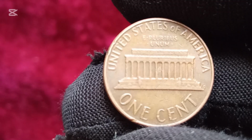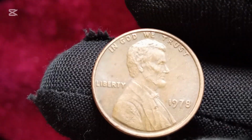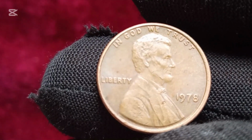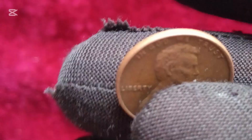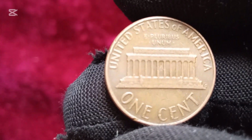The Lincoln penny has been in circulation since 1909, honoring the 16th President of the United States, Abraham Lincoln. Designed by Victor David Brenner, the Lincoln cent became one of the most widely recognized coins in U.S. history. The 1978 penny continued the same design, featuring Lincoln's portrait on the obverse and the Lincoln Memorial on the reverse, which was first introduced in 1959.